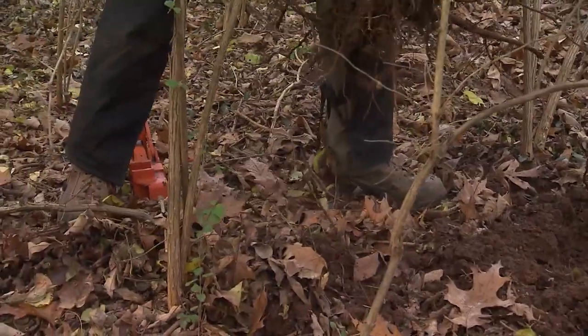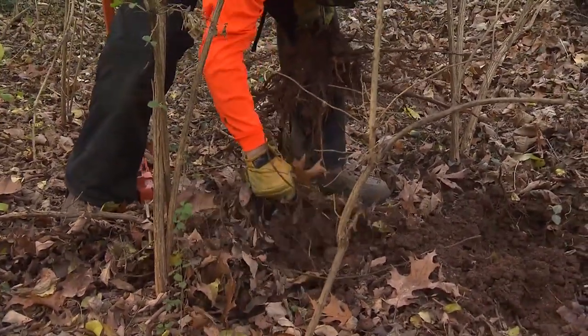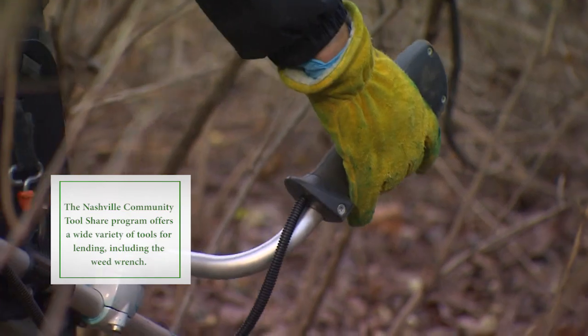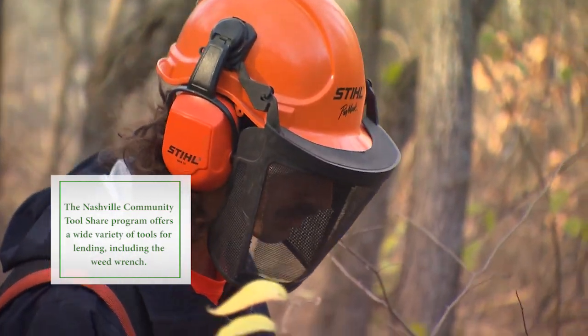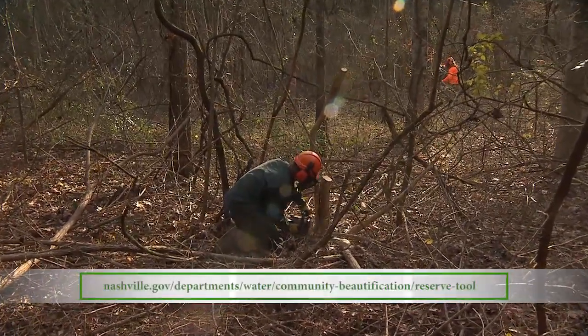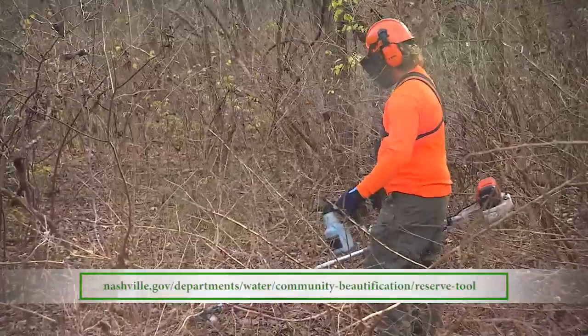We stress safety above pretty much anything else. I mean, it is the #1 thing. We always wear steel-toed boots, gloves, helmets, and hearing and eye protection as well, because we are using tools like chainsaws and brush cutters. But we're very confident in how we use them and doing so safely.